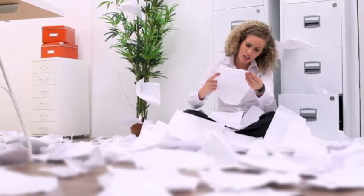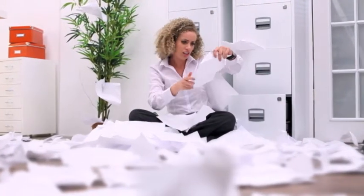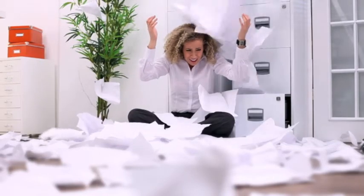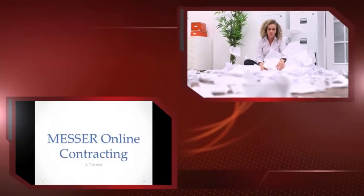If you're like most agents, you're tired of filling out contracts. Tons of pages that you have to print out, tons of forms that you don't understand. Well, we've got an easier solution. Messer Financial has just introduced online contracting, which will allow you to do all your contracts at once.